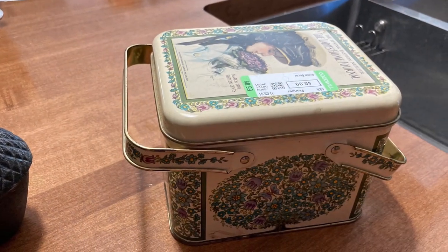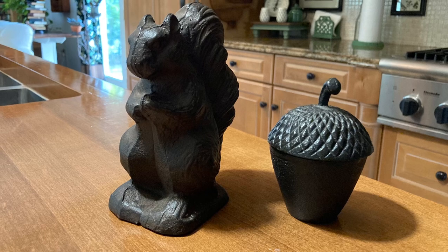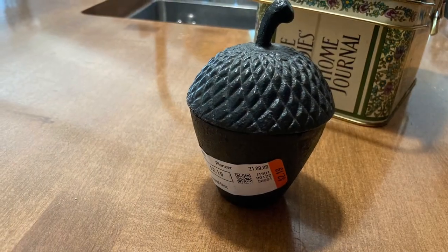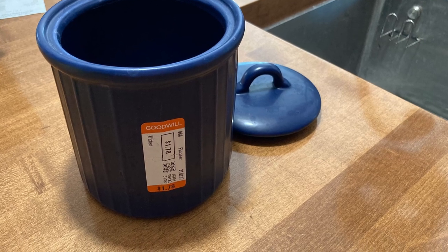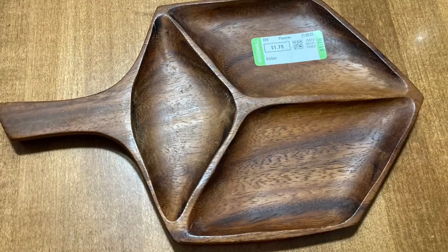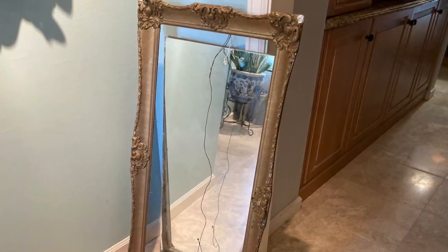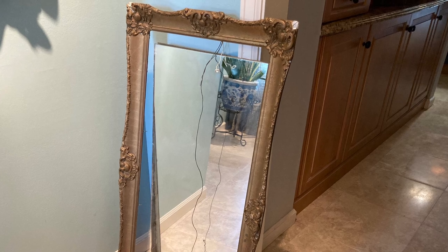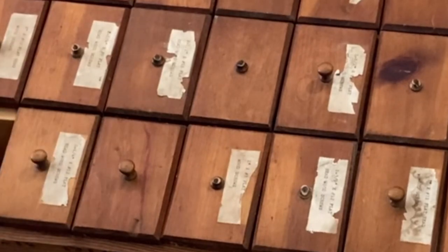I bought this cute vintage tin for 99 cents and a cast iron squirrel and acorn. I also picked up this blue crock for $1.78 and this wooden tray for $1.78. But my best find was this vintage mirror for only $1.99. Now for the fun part, let me show you what I did with my finds once I got them home.